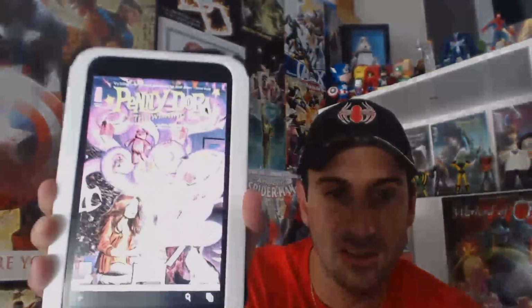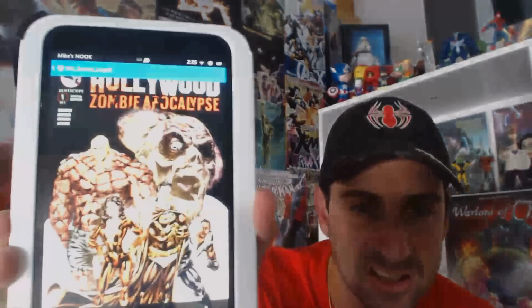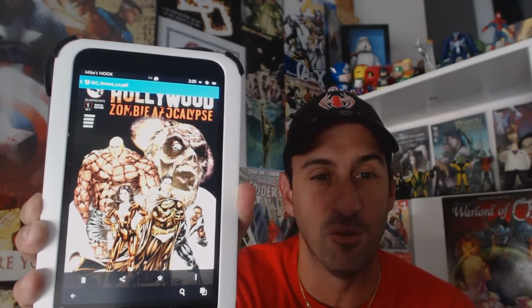Now some of the other books that I'm reading this week that are in digital form, one of them is Penny Dora, issue number 1 by Image Comics. I actually put up a review over there on Comic Frontline on that as well. And then I also wound up doing a review on a Zenescope book, which is, if I can bring it up to you, I'll show you. Hollywood Zombie Apocalypse, issue number 1. Yeah, this is a parody of the zombie apocalypse books that are out right now. Really funny stuff from what I read. There's a review up there on Comic Frontline as well.